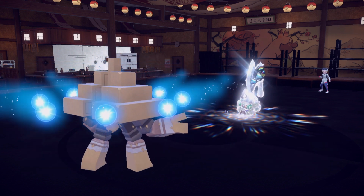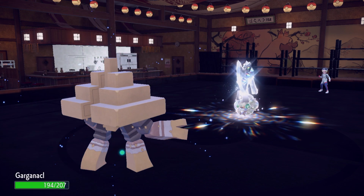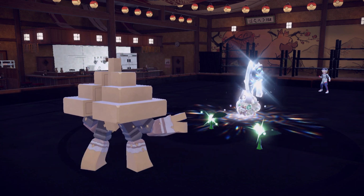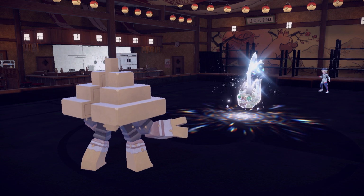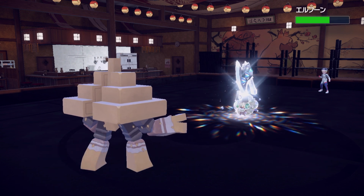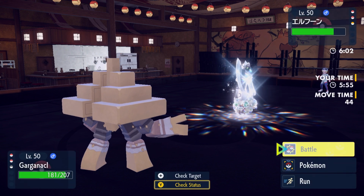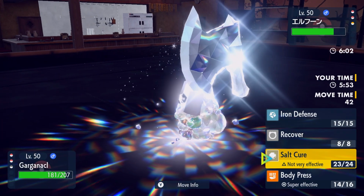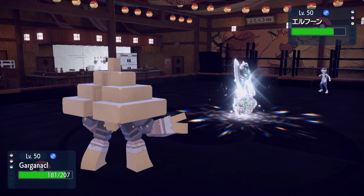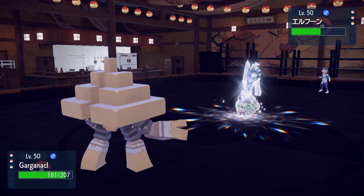And then we can never Iron Defense, because then they're just going to Encore. Do we ever predict them to not sub and just click Salt Cure? I'm going to click Salt Cure. If we can Salt Cure them, that's also amazing for us. Okay, of course, why would they?